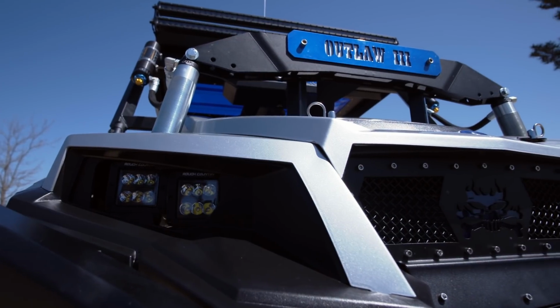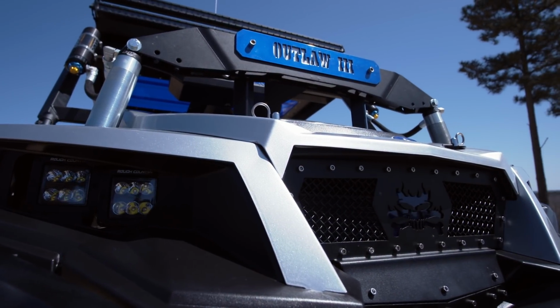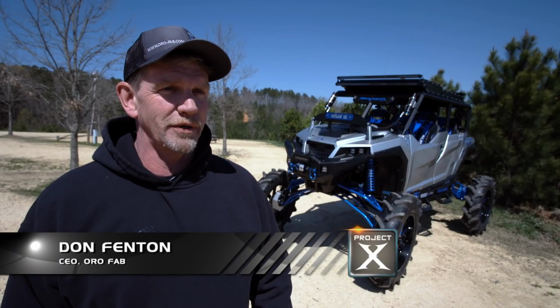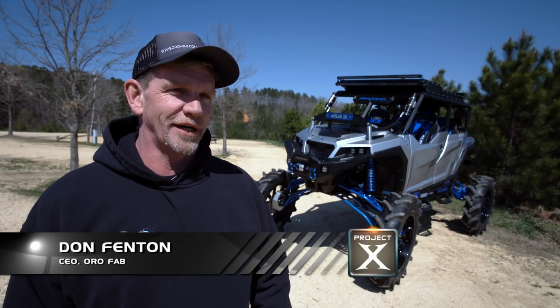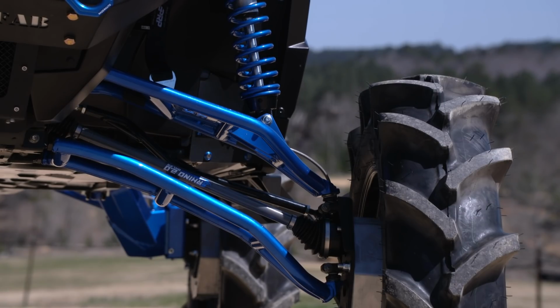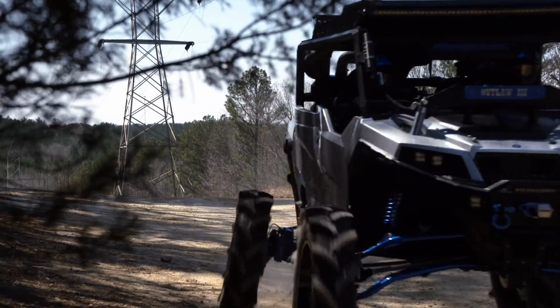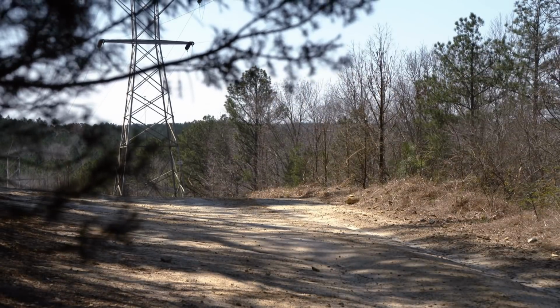We've taken the 2018 Polaris General and we've put the Razor trailing arm suspension on it. We have 18 inches of lift, 40 inches of ground clearance, and 42.5-inch tires. This thing should go just about anywhere. The General 4 brings the party. Don's riding with his wife Debbie and some friends.